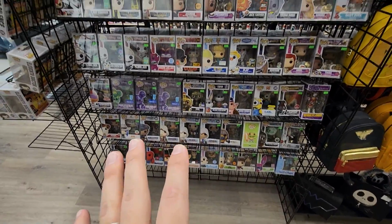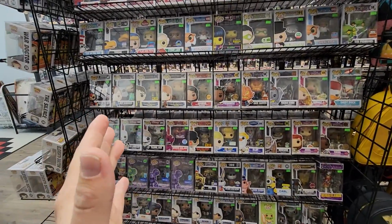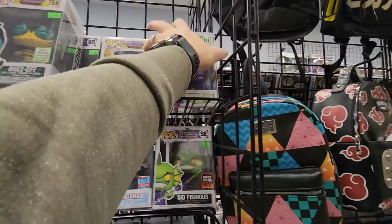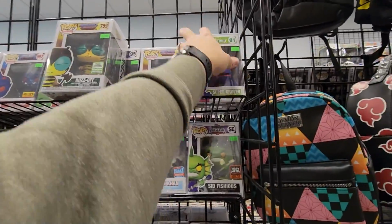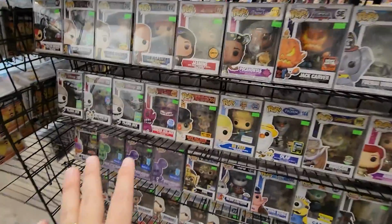Also on this other side, guys, they do actually have a good amount of stuff that I'm kind of interested in because I do love my animated stuff. Like, this isn't necessarily animated by any means, but Super Grover's awesome. I actually do have this whole set of, oh, it doesn't show it on the back. That's kind of unfortunate, but I do have that whole set of Sesame Street Pops, and Super Grover is definitely one of my favorites.